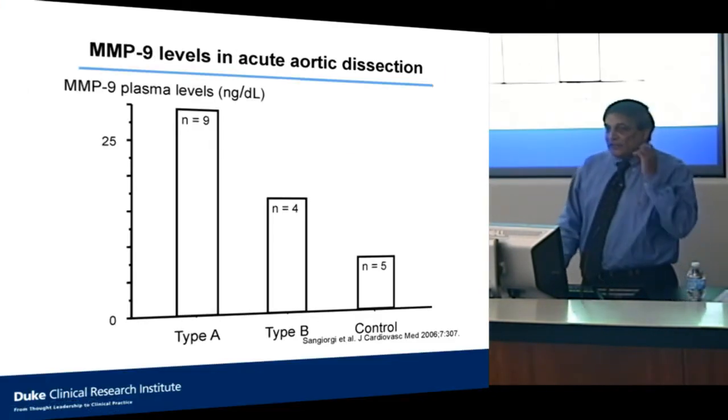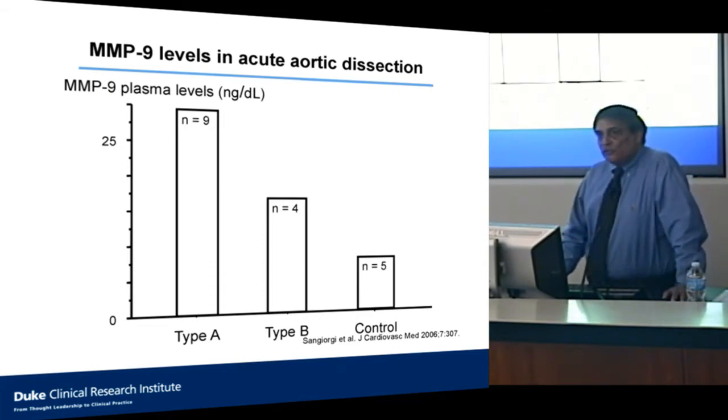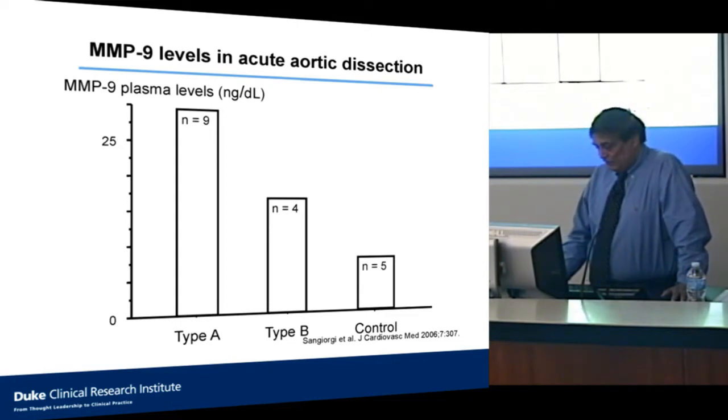MMP levels, this was done in acute aortic dissection. However, most of the work now is focused on following patients with aortic dissection long term, because this MMP rise related to baseline allows us to detect expansion of aortic aneurysm much before you can identify it with imaging or other modalities.